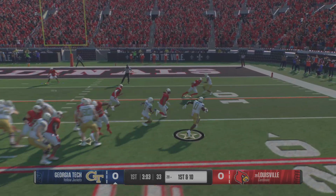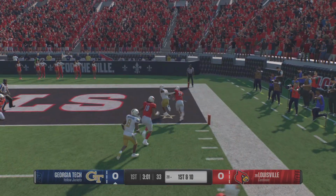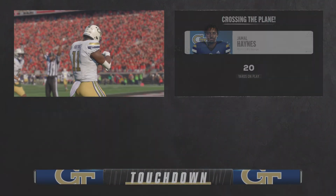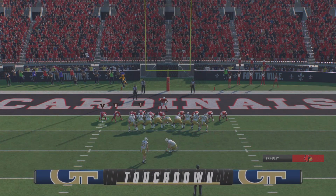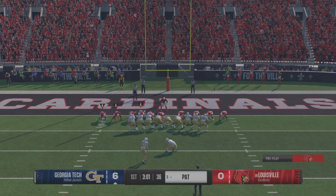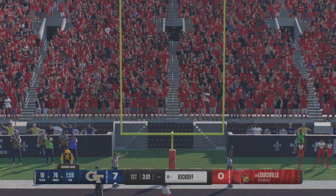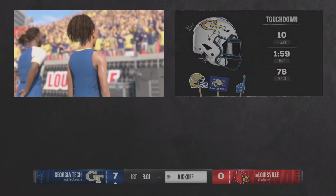Run in the red zone. It's Haynes. Headed to the end zone. And he's sprinting. He'll take it all the way. Touchdown, Yellow Jackets! The offense goes as he goes, so really no surprise in the opening drive. They keep feeding him the football. He showed you all of his ability on that TD.